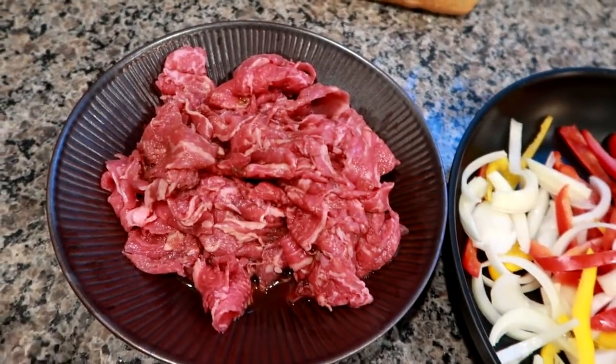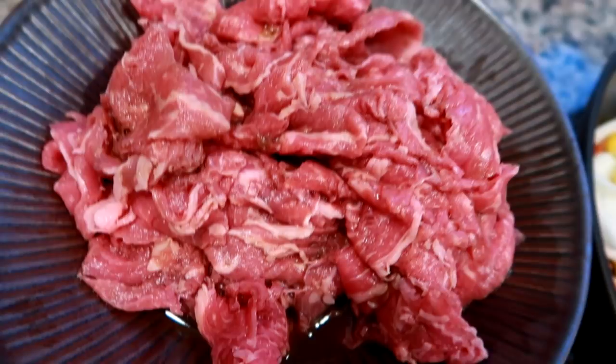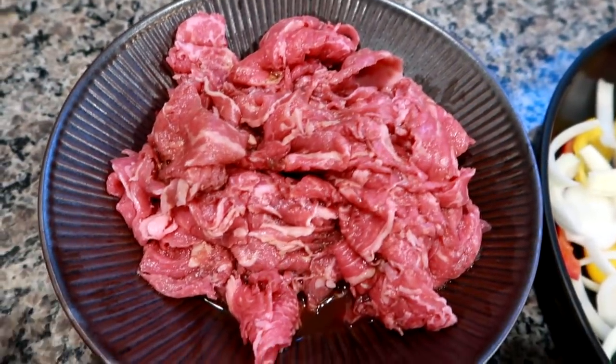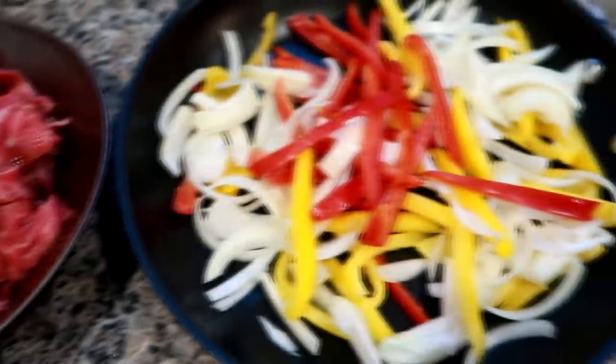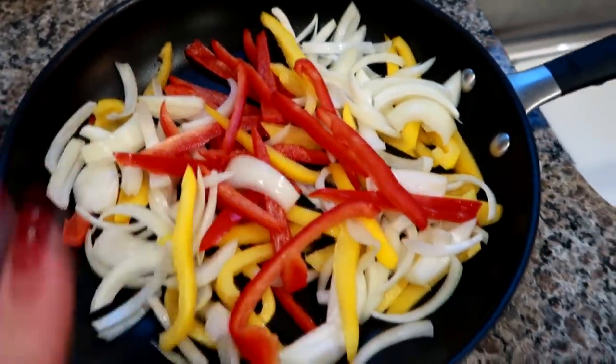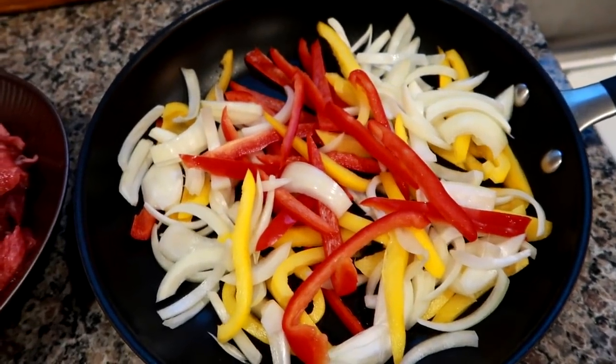Hey guys, so I'm just about to start dinner. Tonight I'm doing sort of a Philly cheesesteak type of thing. So I've got this really paper thin shaved steak. I have a little low sodium Worcestershire sauce that I poured on top, just tossed it around a little. I've got my peppers and my onions sliced up. I'm gonna fry these up with a little bit of EVOO, salt and pepper.